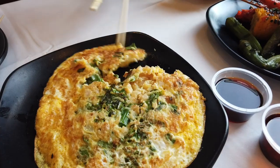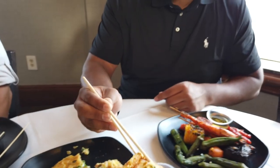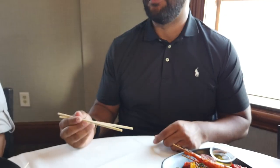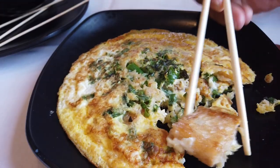As you can see, let me hold it up for you. So we'll dip this into the plum soy sauce, get a nice little bite. Oh, it's so good. A turnip in there, it gives it a nice crunch. Shallots. Green onion, see that? That's rice cake right there. There you go. That's a nice shot.